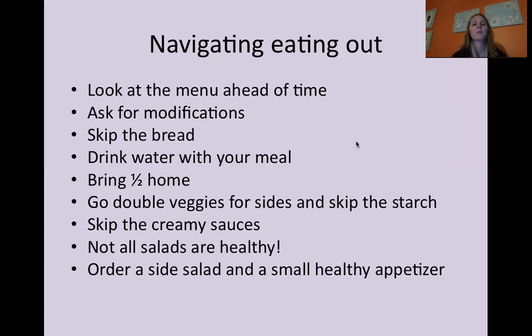And of course, you're going to want to know what the portion sizes are like wherever you are. It might be one of those restaurants that actually gives you reasonable portion sizes that are appropriate. In that case, you might want to eat your whole meal. But in general, restaurants are giving you way too much. So I said go double on the veggies for sides and skip the starch.